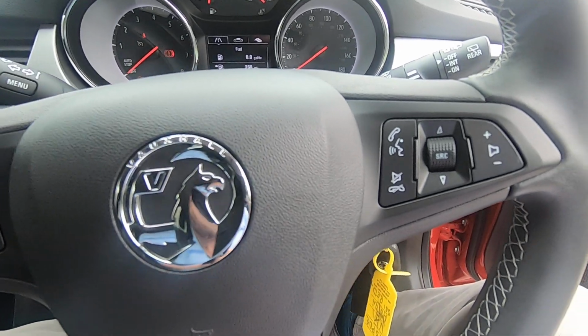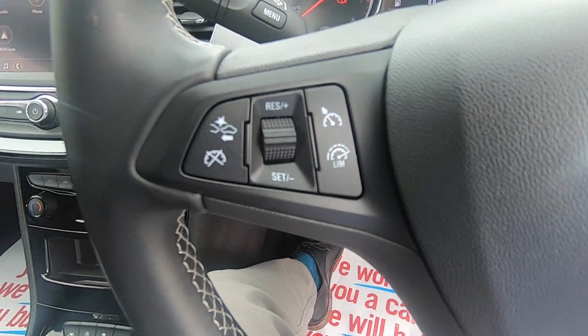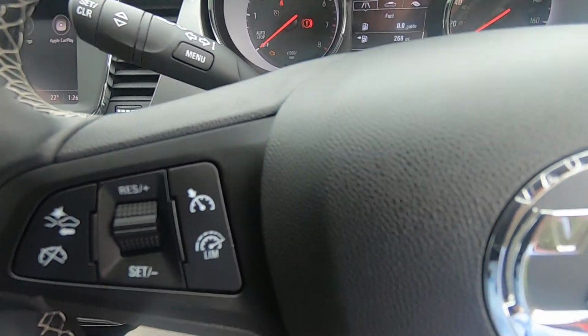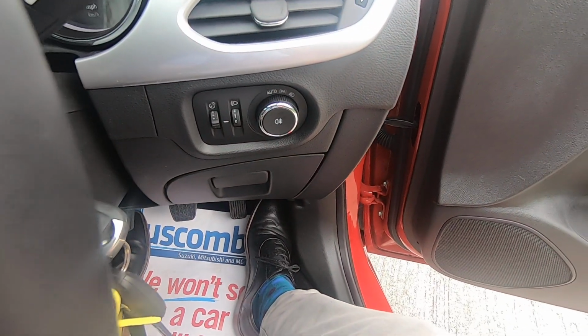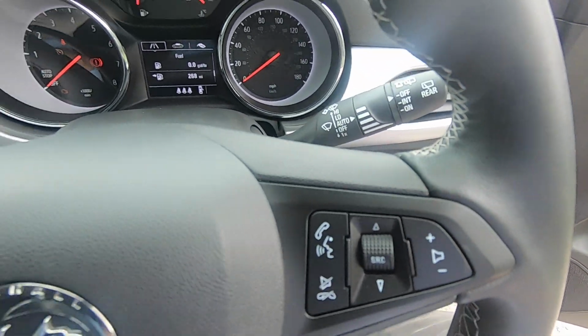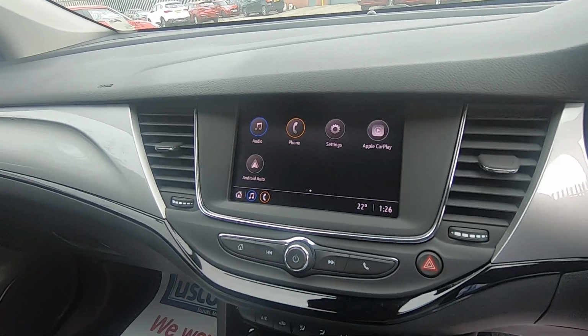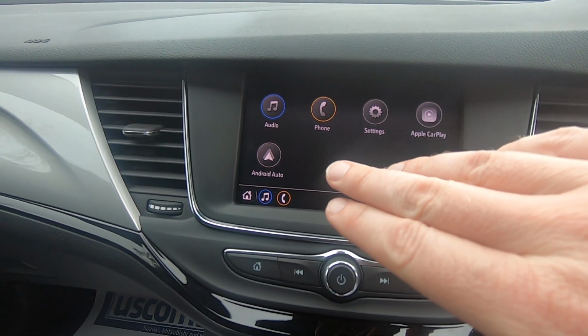So you've got the multifunction steering wheel, your Bluetooth controls and your cruise control settings. You have automatic light functions and rain sensing wipers on this car. And there's your multimedia touchscreen, so it supports both Apple CarPlay and the Android Auto.